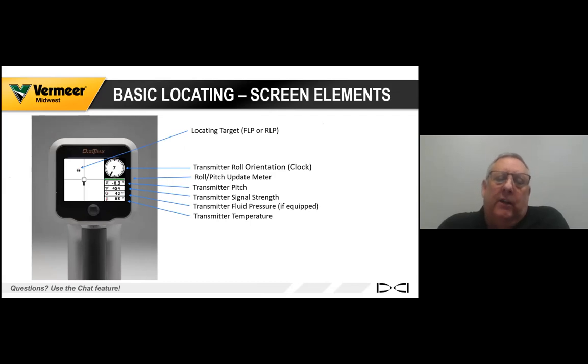And then the ball for locating. The ball in the box, that's what DCI is known for, is how simple and easy it is to put the ball in the box for either the front locate or the rear locate.